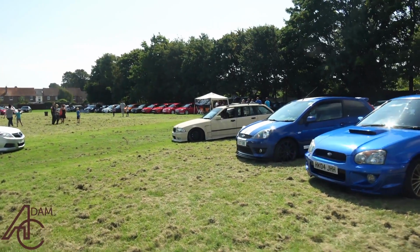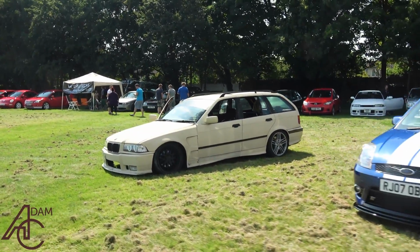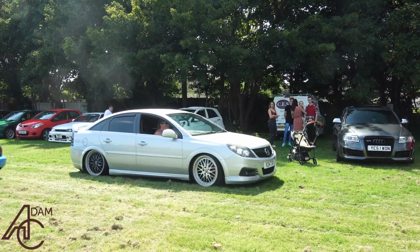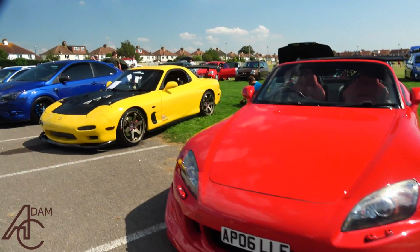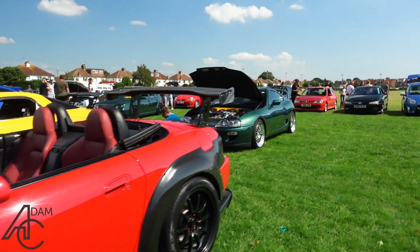Another E36 wagon for the day. You never see stock wagons, do you? So the highlights of the show and shine section, we've got this yellow RX-7 and a red S2000 with a Spoon body kit on it. And of course the green Supra behind them.